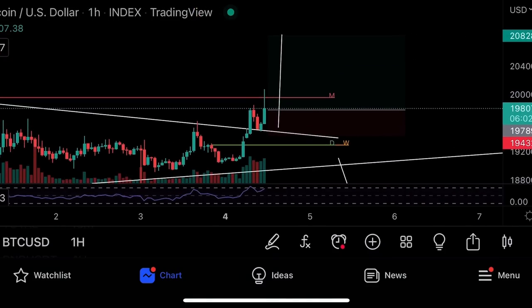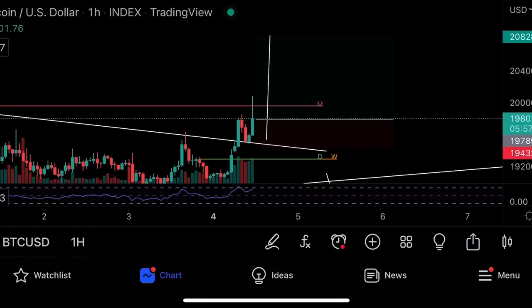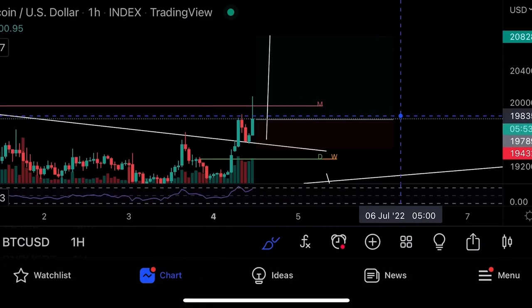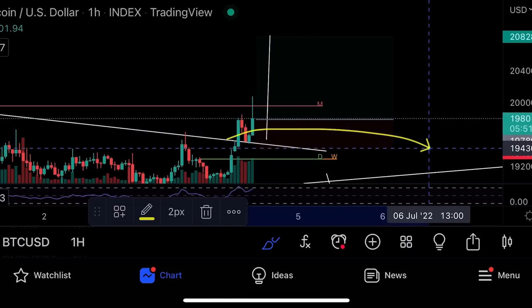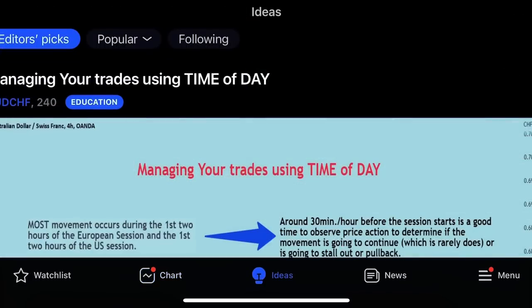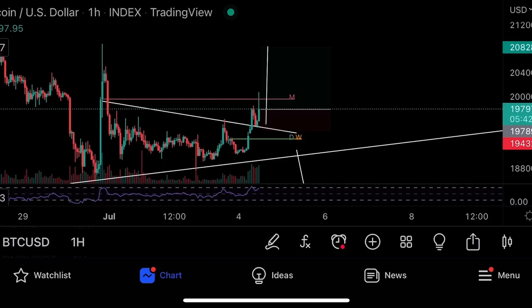And short term, I would actually go long on Bitcoin with this target. So the way I do it is I would open the trade at 19,800 where we're sitting now, or 19,789. Stop loss below here at 19,400. Take profit at 20,800. That's how I would open the trade on Bitcoin. I would actually be going long on Bitcoin here with this retest and bounce.